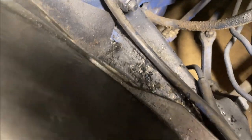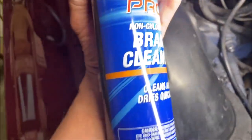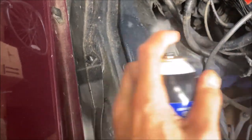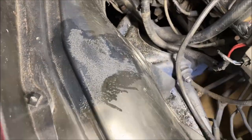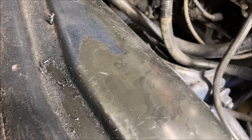You can see it flaked down there on the ground. You can see that's pretty clean. There is paint. Do you see the color change in this area? This is brake cleaner. Gonna douse it. Now if you just watch, wait like 5 seconds, do you see it bubbling up? And then it wipes off. That's working pretty well.